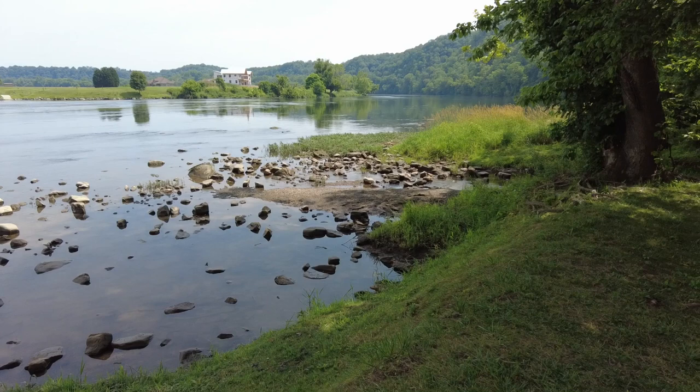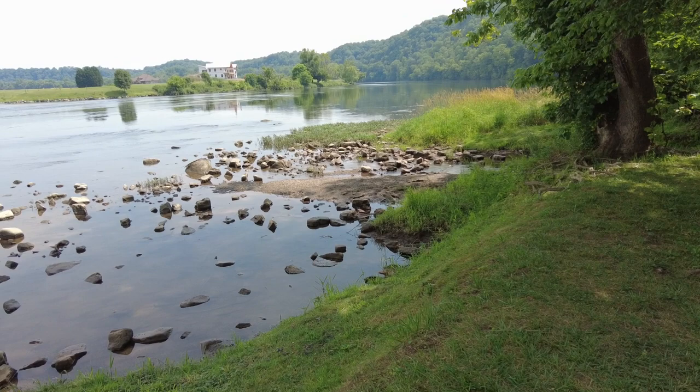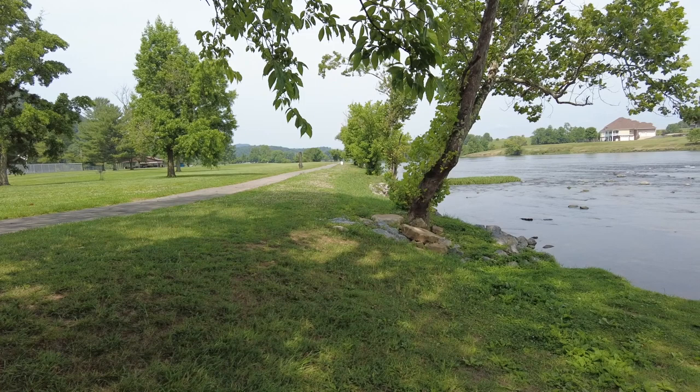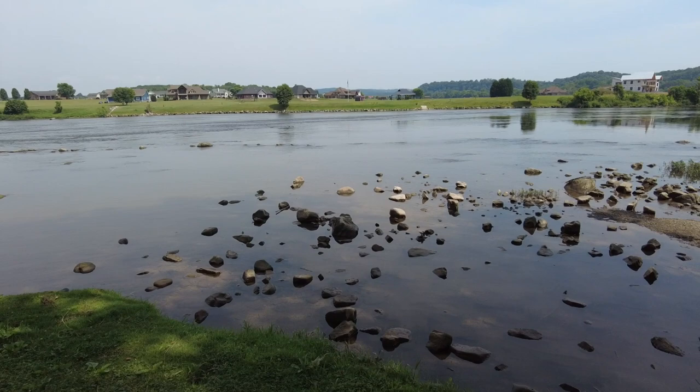Alrighty. This has to be one of the prettiest stretches of the Holston River, right below our house, right here at Little Run. I come up here and walk every day. I take my camera with me every day because you never know what you're going to find. I find quite a bit of wildlife out here. All kinds of birds, river otters, beavers, all kinds of stuff.